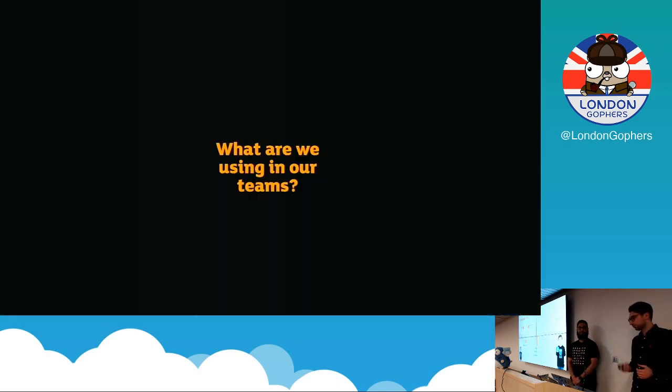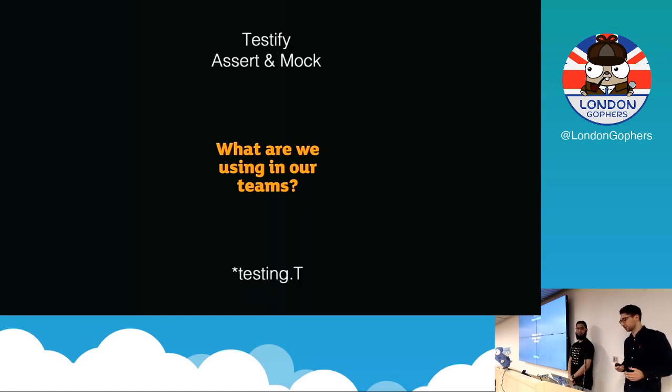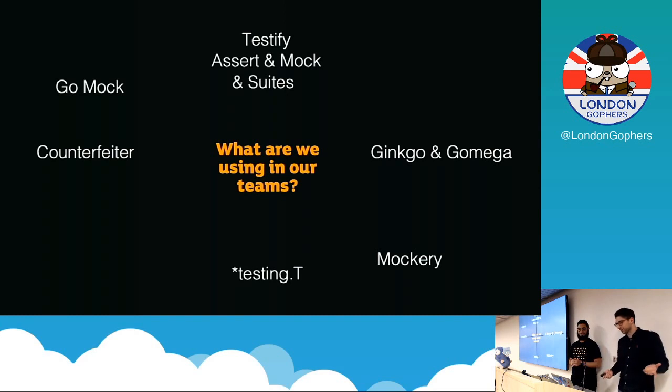So what have we been using in our teams? Well, if you asked us towards the start of Smart Shop, even a couple of years ago, we were using just vanilla testing with Testify assertions and Testify mocks as well. You'd ask Chop Chop. They adopted Ginkgo Gomega with Counterfeiter to do their mocking. If you talk to Grocers Online, they're using Mockery and Testify with vanilla testing. You talk to Future Checkouts, they're using Go Mock and Go Suites.